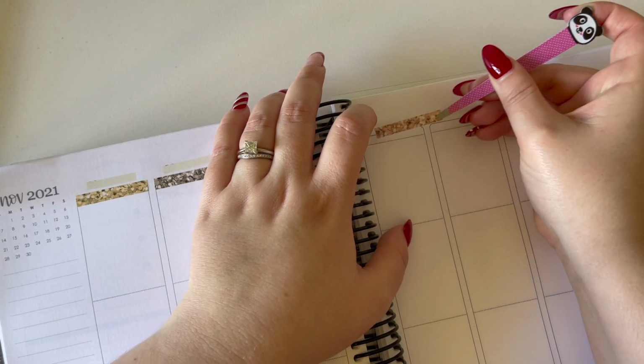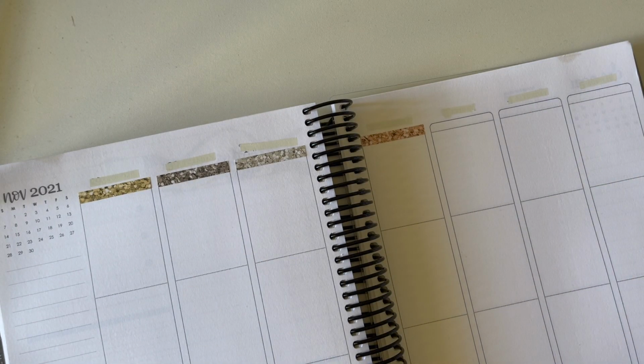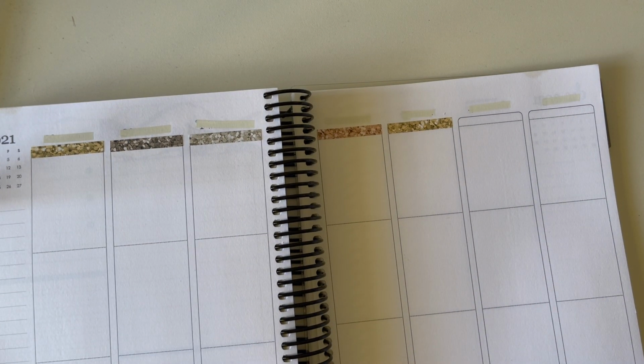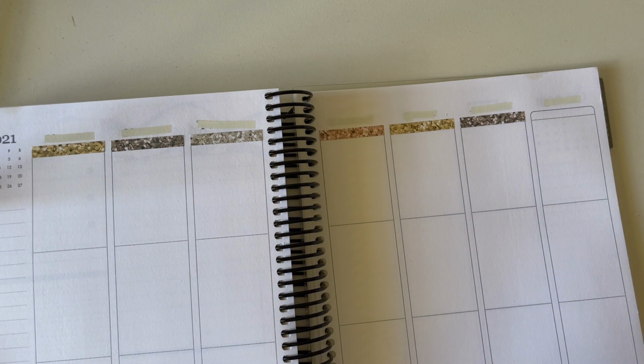So I think I bought one Christmas kit last year, which, looking back on it now, I'm kind of a little bit disappointed, because I'm not overly happy with some of my Christmas spreads, but we'll talk more about that as we get to each week. But this particular spread I'm incredibly fond of.